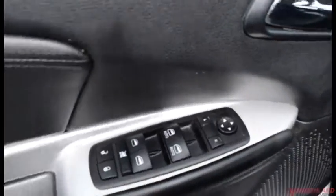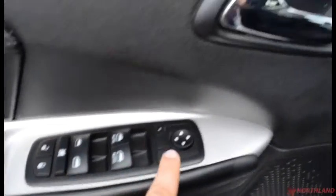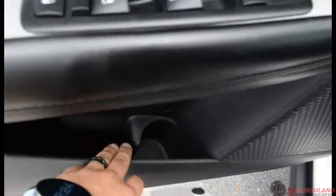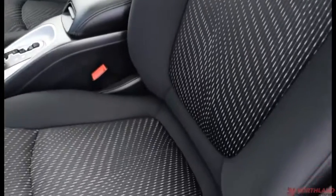Now, on the door here, you do have electric mirrors, windows, and locks all right there. You got your handle with chrome accenting. You also have a leather to put your arm on and a handle here. You also have some storage just down here with a water bottle holder. Very nice interior as well. I like the seats. They look very nice. Very comfortable as well. Very soft.